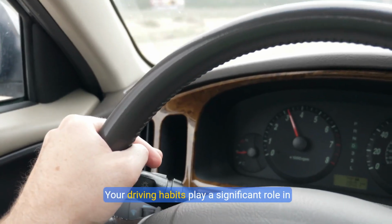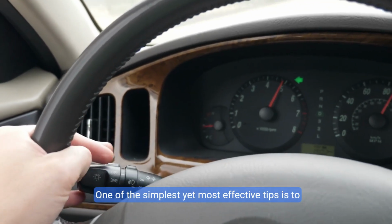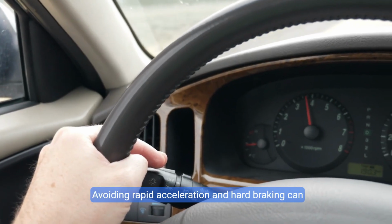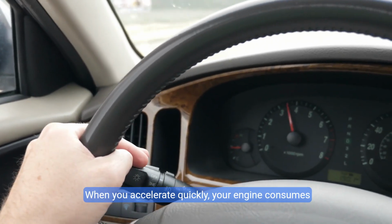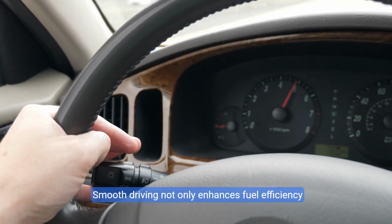Your driving habits play a significant role in determining your vehicle's fuel efficiency. One of the simplest yet most effective tips is to maintain a steady speed. Avoiding rapid acceleration and hard braking can lead to better mileage. When you accelerate quickly, your engine consumes more fuel, so try to gradually increase your speed.